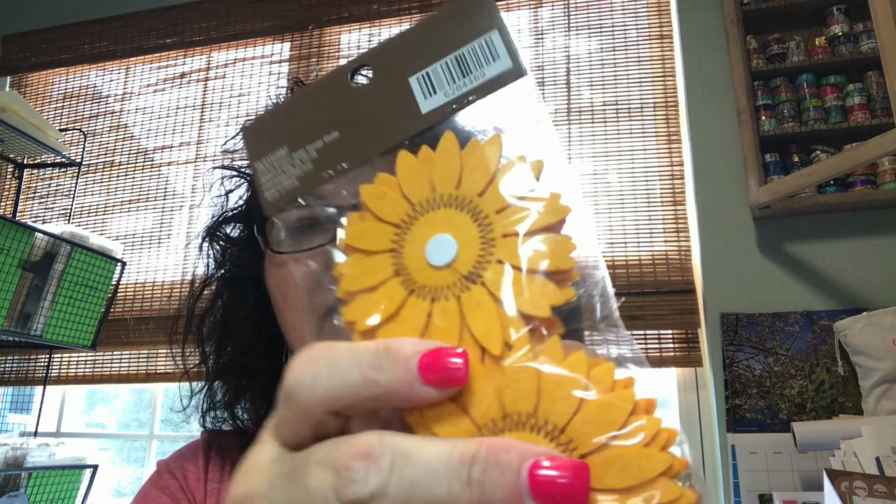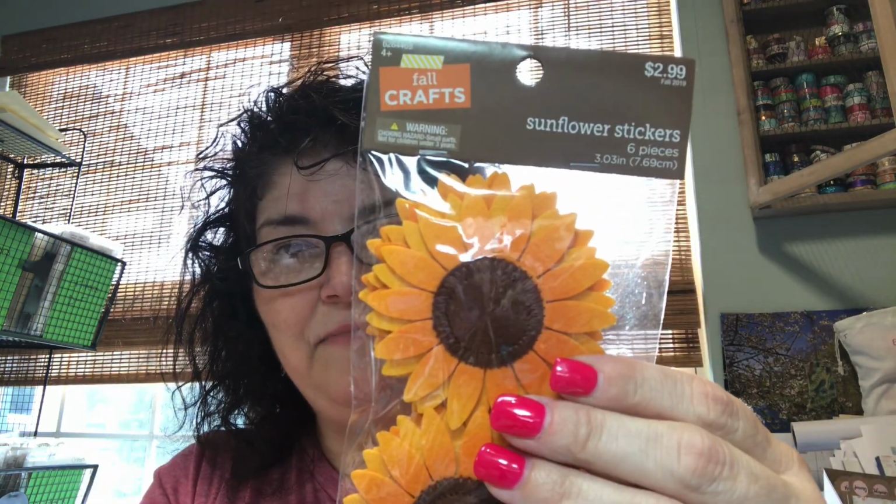And these are stickers. They only are a sticker with one little pop dot on it, so you could easily make it not a sticker if you wanted to, but there's 6 of them in here. Actually, it says 6, but it kind of looks like there's... Oh no, there's 6, but they're really pretty.